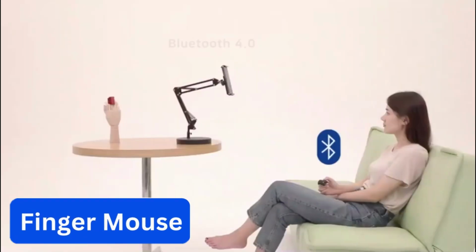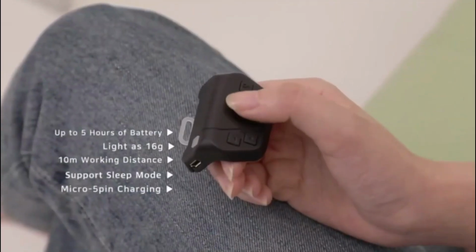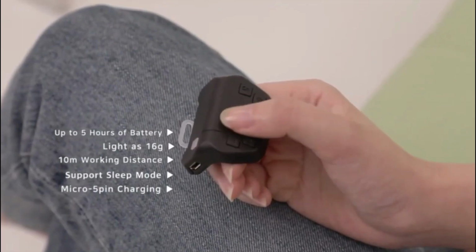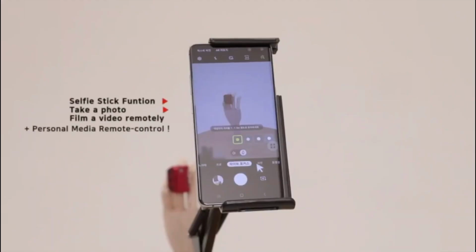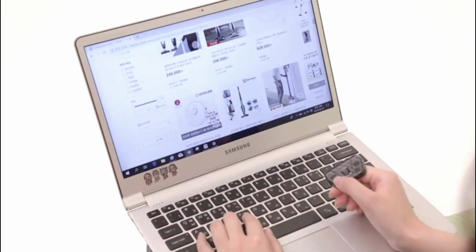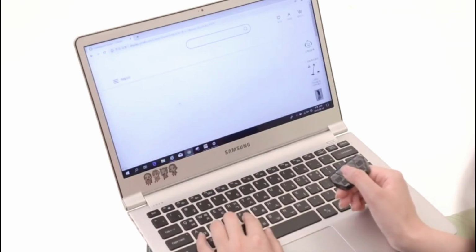Number 8. Finger Mouse. A lightweight mouse that can be readily connected through Bluetooth and has a 10-meter walking range. As the wearable smart pointer/controller by Cozmo, the Finger Mouse's battery life is up to 5 hours, and charging it with a micro USB is simple to navigate. Your phone, computer, and other smart devices may use the wireless mouse as a remote control. The goal is to make everything simple and convenient for you wherever you are.